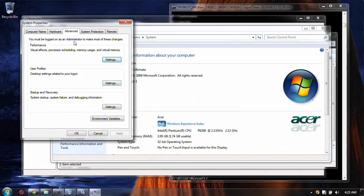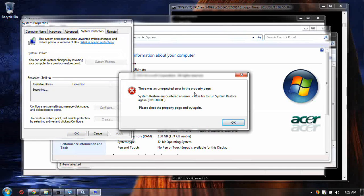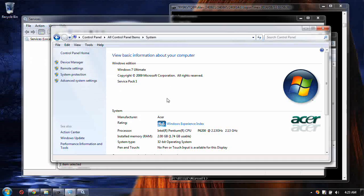Currently, if I try to click here, you get this error. Okay, so system restore isn't working. Bad, right? No, that's good. That means that I cannot, and neither can anyone else, make a system restore point, nor do I want anyone to do that, which is what caused all of the problem that made me have to reinstall the operating system.